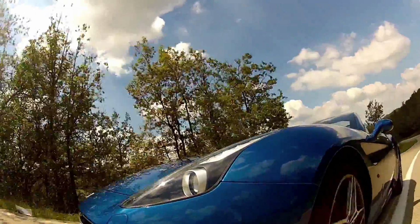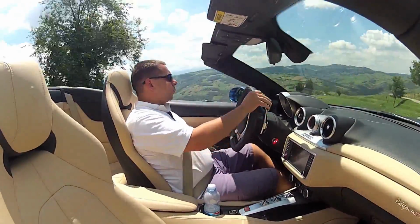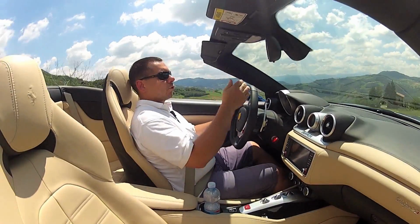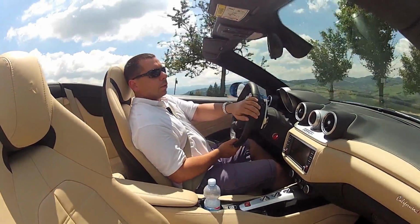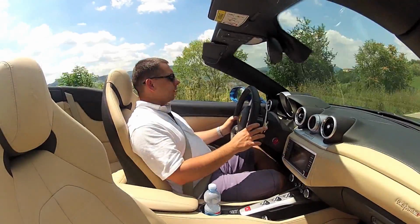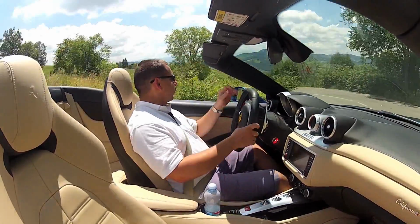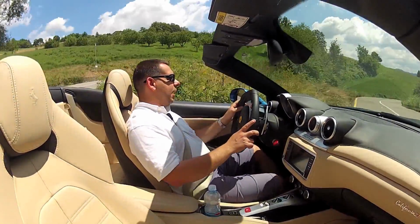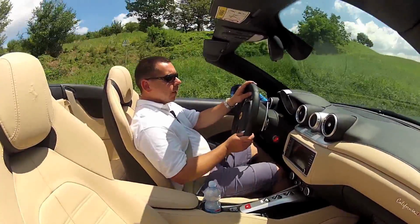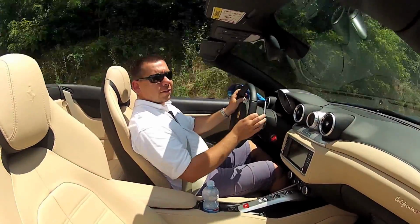It's not discreet, that's for sure. Even if you're in auto, sometimes the car just decides to downshift and then it's loud. This happens especially when you're going uphill. Now I'm going downhill, obviously, but still, it's not very discreet. It's not rude like a Lamborghini, but it's loud enough to make sure that everybody knows you're driving an Italian car.